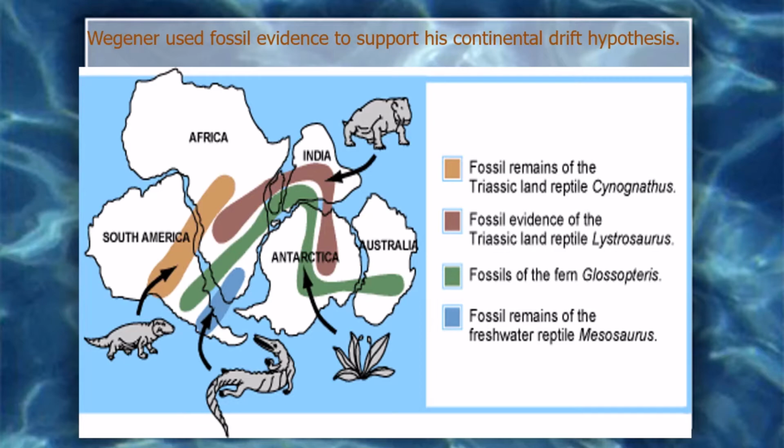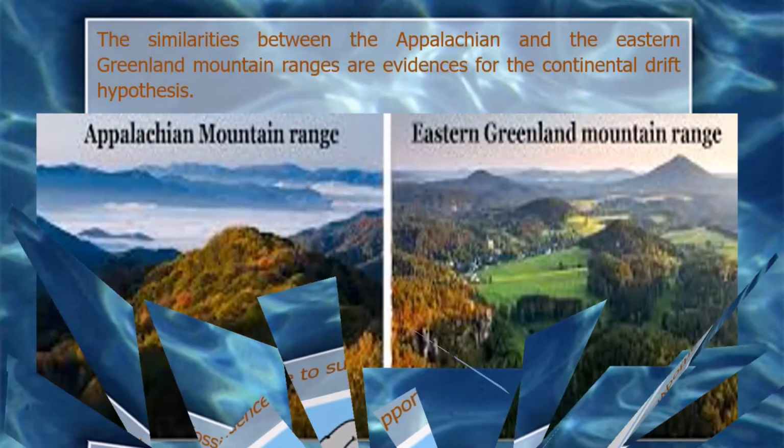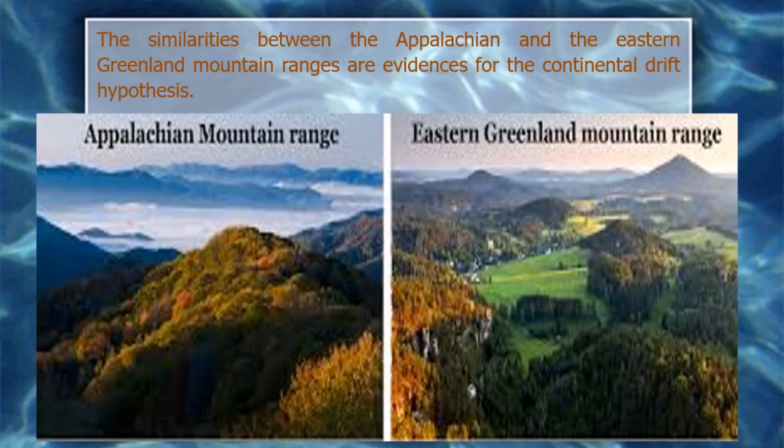Evidence for continental drift. Besides the way the continents fit together, Wegener and his supporters collected a great deal of evidence for the continental drift hypothesis. Identical rocks, of the same type and age, are found on both sides of the Atlantic Ocean. Wegener said the rocks had formed side by side and that the land had since moved apart.